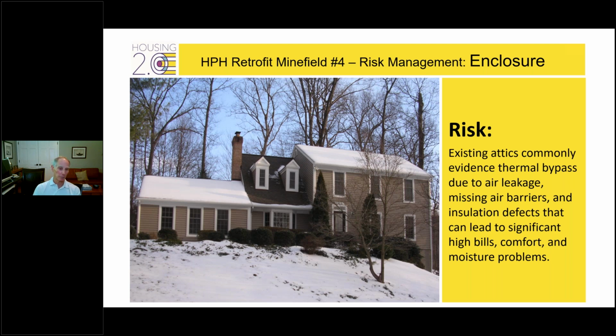So here's a picture of a home in my neighborhood in winter, and you're not supposed to have a roof over a conditioned space where the snow is completely melted. Obviously, the thermal flow from the house is getting to the space, bypassing whatever insulation is there and air sealing, and mitigating the purpose of whatever insulation is there. So again, that can lead to significant high bill problems, comfort and moisture problems. So now I don't need an infrared camera here to see exactly what's going on. Thermal energy is probably getting through where the roof meets the wall at the dormers. There's lots of places for details not to be done correctly.